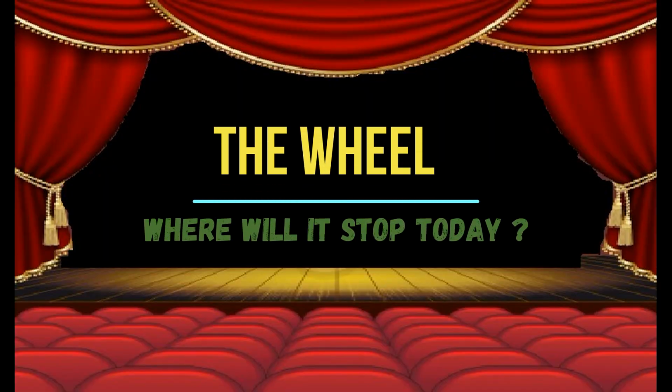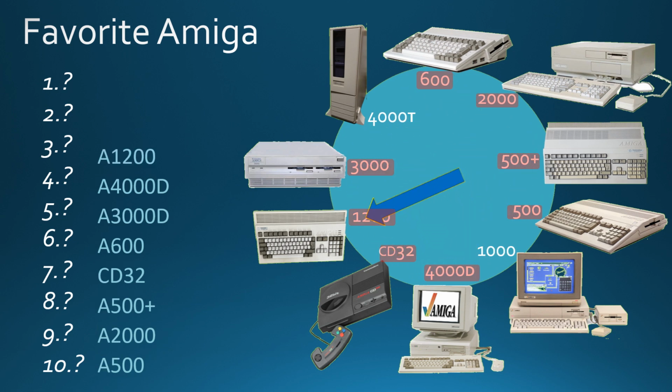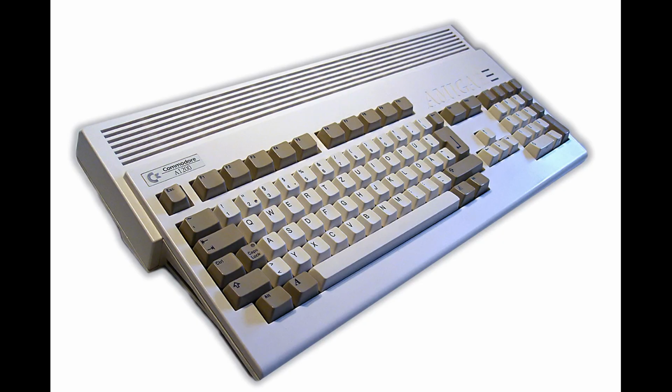It's time to find out now which model will be joining it today. So let's go to the wheel. I know that's contentious, but as I've said all along, these are hard decisions. Oh no, not the beloved Amiga 1200. That was one of the favourites. What did you think about that?